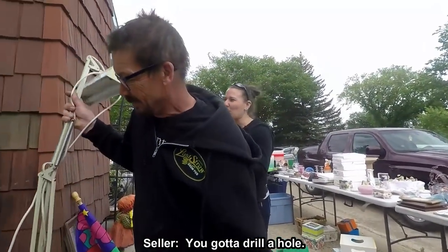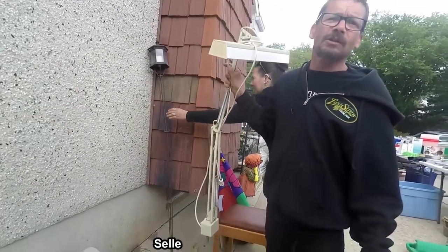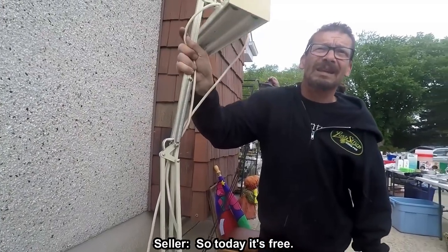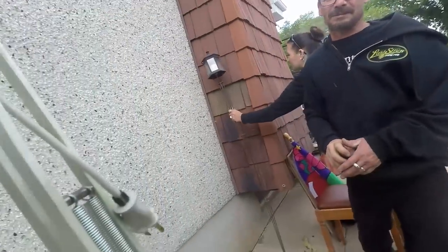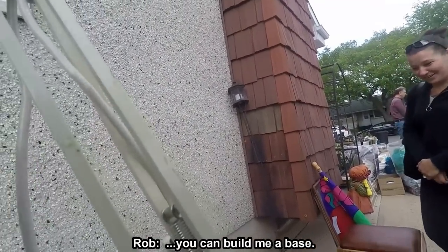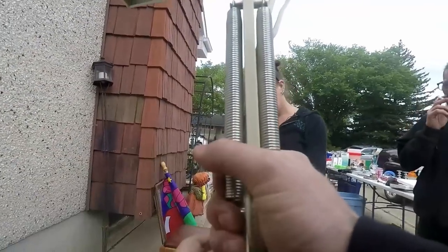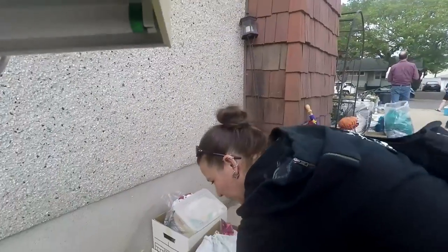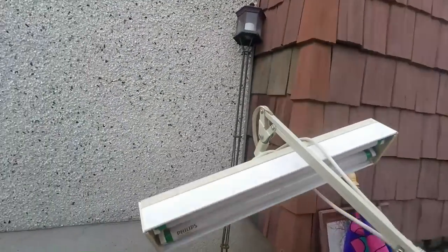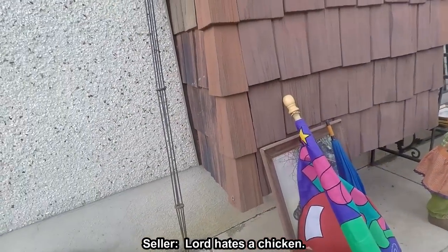Oh, it's a work lamp, and I can't drill through the work desk without getting in trouble, so I guess I gotta leave it. It's free. Well, I don't know what I'm gonna do with it. You can build me a base. I can? Oh, good. I was hoping you'd say that. Sure. Well, put it on the stool. Yeah, we'll take it. Maybe I can jerry-rig something.